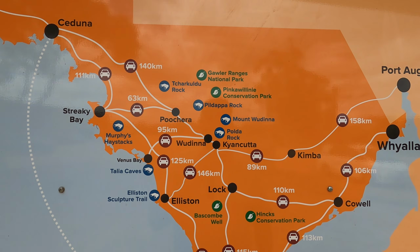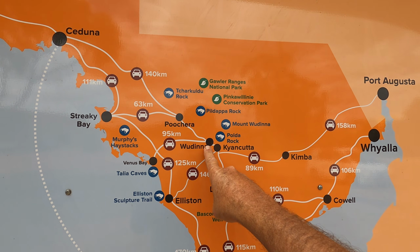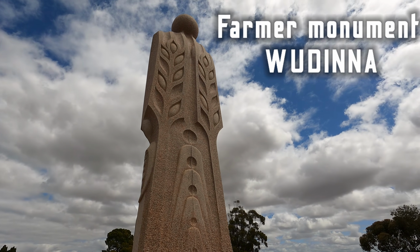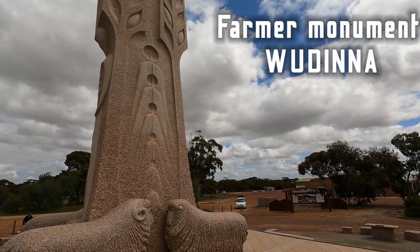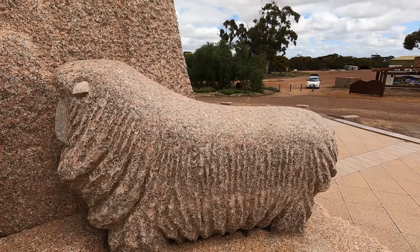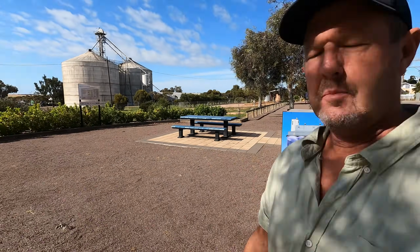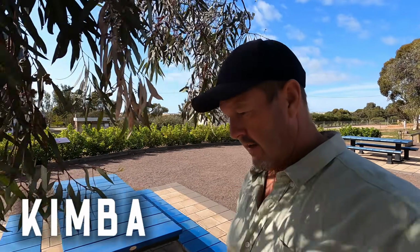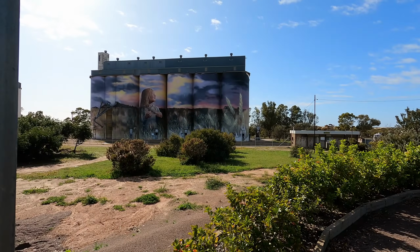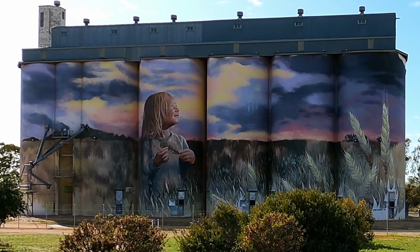Where am I? Here, Medina. It's probably better to get this in the afternoon. It's well done though. This is that famous silo art that a lot of people get shots of.